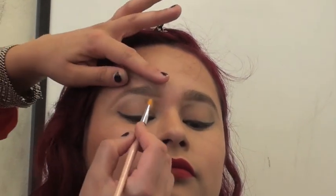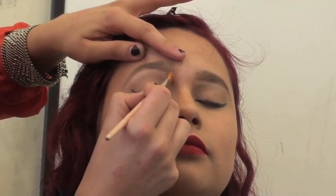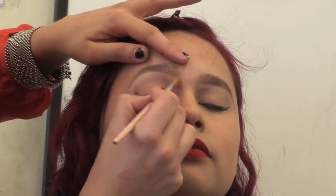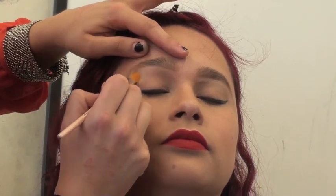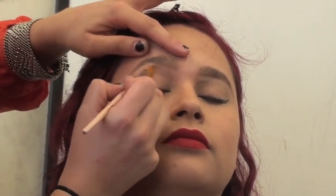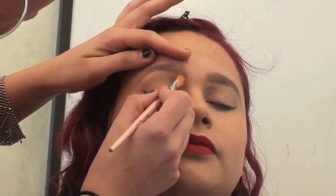This is great because you don't need to put shadow under that area, and it actually looks more youthful, and it just looks fantastic. So you can use the heat of your finger. And all of this in the Eyebrow kit? This? No, this item is not.